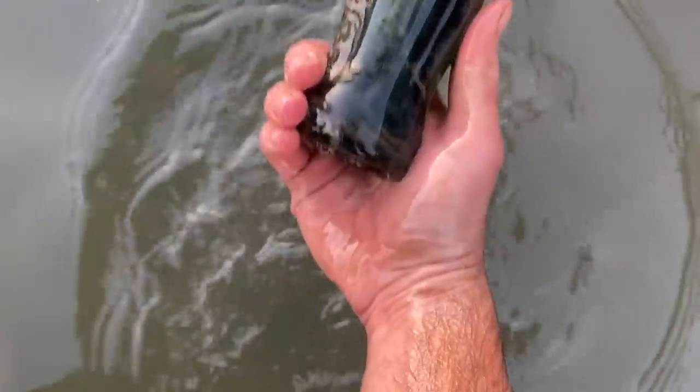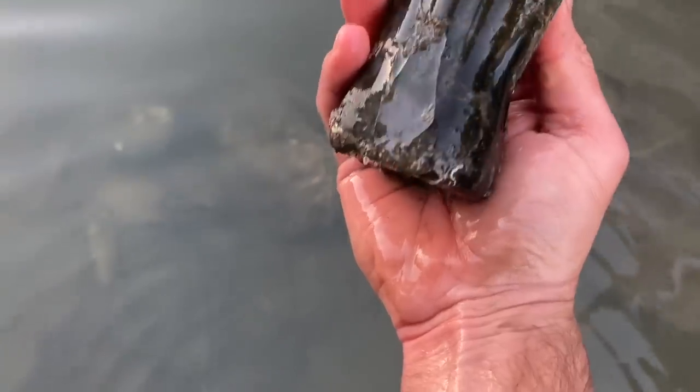Okay, I got the waders on. We're going to go do some bottle fishing here. Ooga booga. Yeah. Throw that one back. You've got to keep on digging. Nope. Oh, that's not even a bottle.